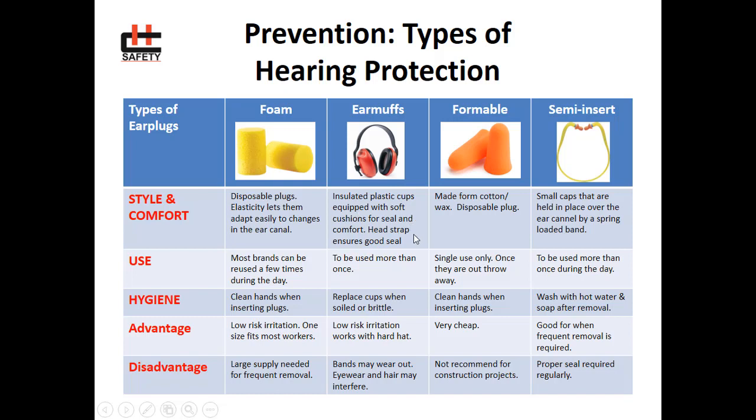The earmuffs are insulated plastic cups equipped with soft cushions to allow for a good seal and comfort. They are to be used more than once. Hygiene: replace your cups whenever they're dirty or brittle. The advantage is that there's a low risk of irritation and it can also work with your hard hat.